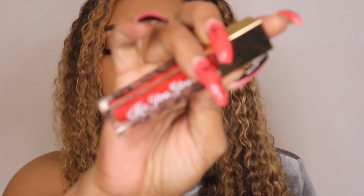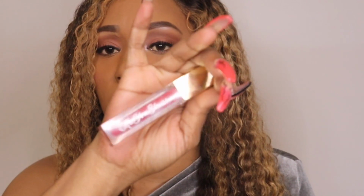It takes very little effort to get a really rich color payoff from this one, and they're all three exactly the same shade of red. The only difference is the silky lipstick is shiny. The liquid matte lipstick does stay on your lip when you eat, when you kiss. This stays right on your lip.